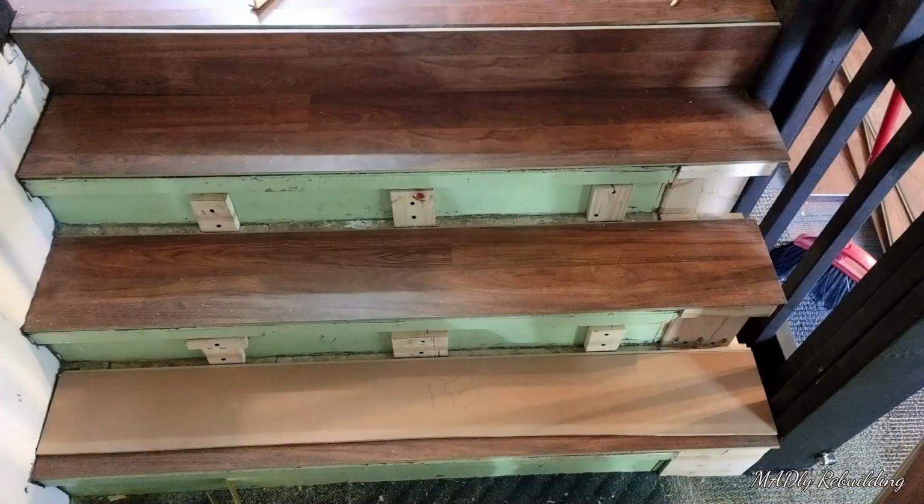One small problem that I ran into is when I tried to use the laminate as part of the riser and the floor solution here. The riser was too far in, so I had to take a few 1x4s and cut little pieces and put them here, and that brought the riser of the flooring, laminate flooring part out more, so it fit better. They fit together pretty good in that corner.